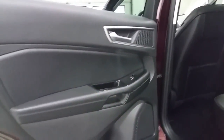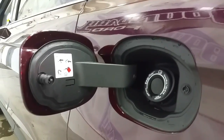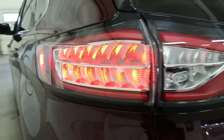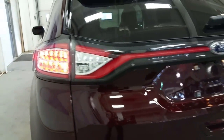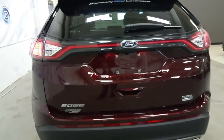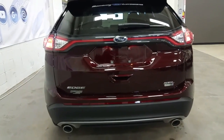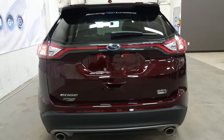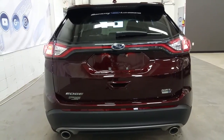Additional power supplies, air vents, a fold-down armrest, and lots of storage in the seat backs as well as the door panels. Ford Easy Fuel Cap Plus Gas System, and LED signature taillights and reverse lights. At the rear we have SEL badging, chrome tip dual exhaust, a reverse sensing system, a high mount LED third brake light, and a rear window wiper.